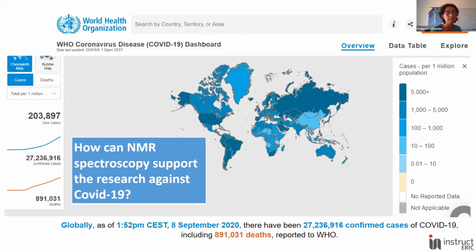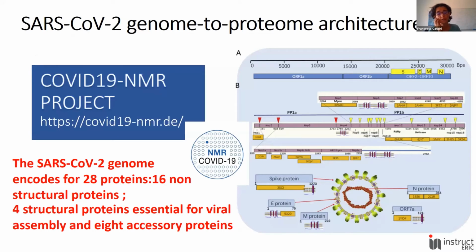And we think that the new 1.2 GHz instrument may be an excellent occasion to zoom in on atomic details of proteins and RNA involved in SARS-CoV-2, with the goal to identify a strategy to interfere with it. Contemporaneously, at the end of March 2020, an international research consortium was founded at Goethe University of Frankfurt, and CERM is part of it. The goal of this consortium is to support the search for antiviral drugs by enabling an NMR-based approach.